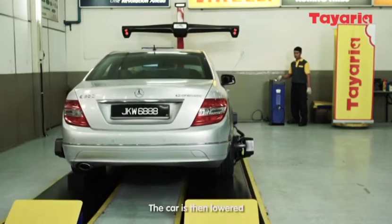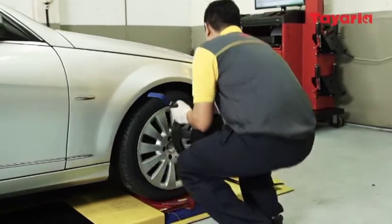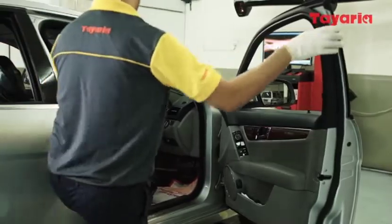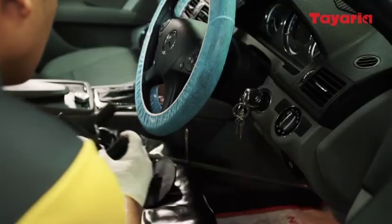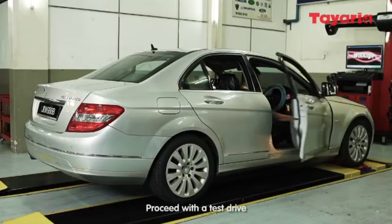The car is then lowered. Remove the sensors, the steering wheel holder and the brake rod from the car. Lastly, proceed with a test drive.